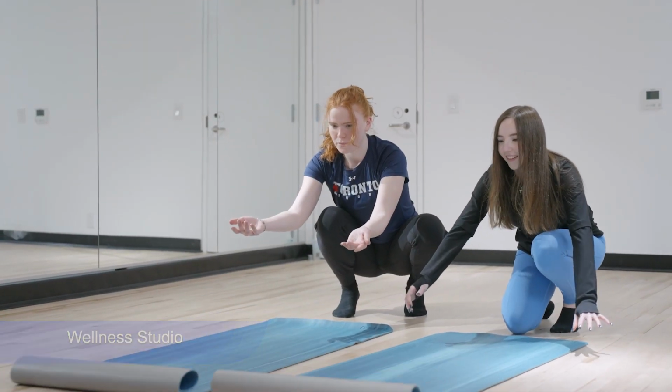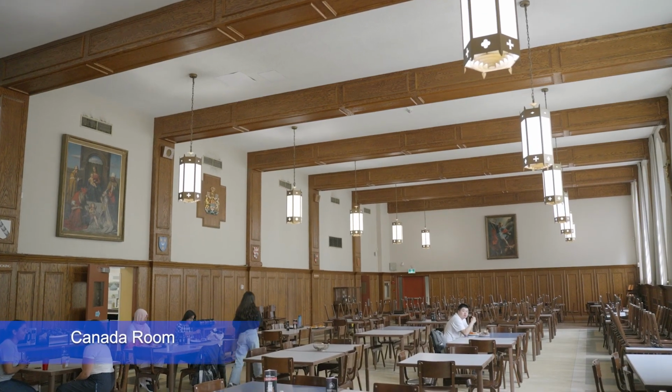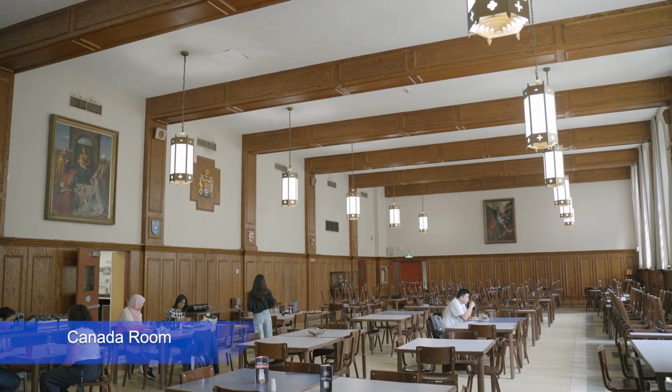Life in residence tends to revolve around the dining hall, which at St. Mike's is called the Canada Room, which is a beautiful wood-paneled hall with lots of historic crests and memorabilia. And it provides a really wonderful setting for students to share meals and socialize with each other. Our meal plans are all you care to eat, which means you can come in as often as you like and have as many servings as you like. And this is one of the biggest advantages of residence, that you don't need to worry about shopping for food or preparing your meals or cleaning the dishes afterwards. You just show up at mealtime and the food is right there waiting for you. So you can't beat the convenience.